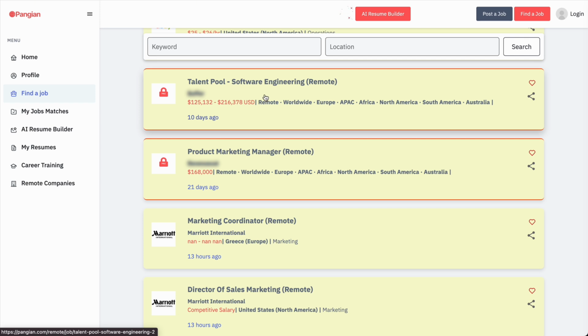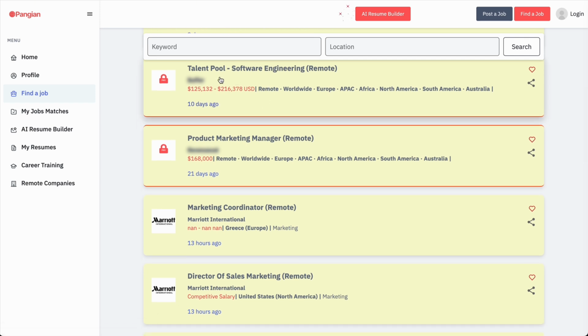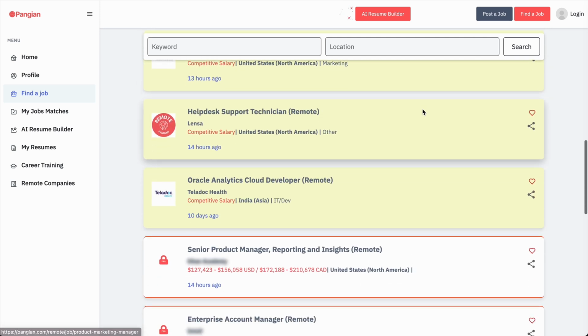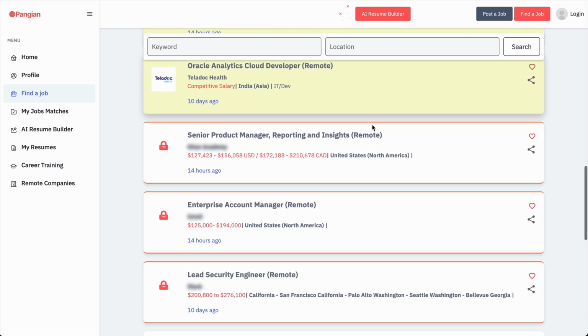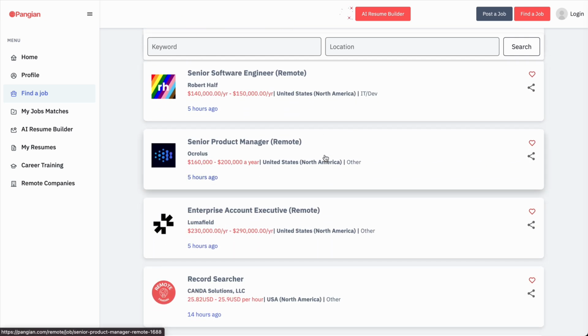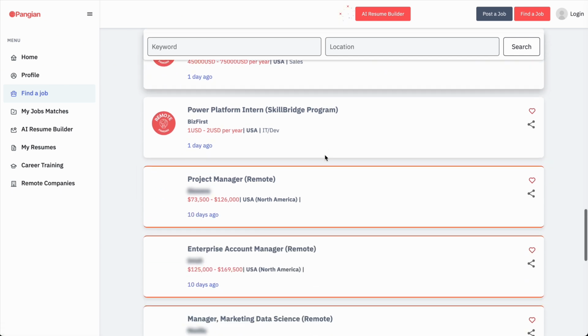This one now, for instance: talent pool, software engineering, remote. 10 days ago, remote worldwide. These are jobs that they hire remotely worldwide, right? Because you can see remote worldwide, Europe, APAC, Africa, North America, South America, Australia, and even some other companies do that as well. So you have to check and have the time. You have to be signed into these platforms to be able to access the jobs.